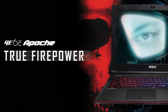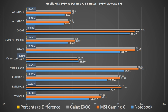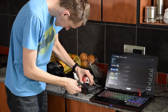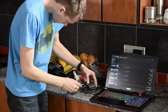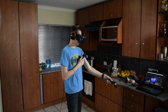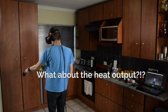Performance-wise, MSI's decision to rebrand their notebooks by slapping a VR on the end is apt. You can check out my previously mentioned video to see the full benchmark numbers, but suffice it to say that these notebooks are definitely VR ready. It was literally as simple as plugging in the USB and HDMI connectors from the HTC Vive, and then it was good to go. No frills, no fuss, just a simple, more portable VR experience. If a VR game can run on a desktop GTX 1060, it can run on this notebook.